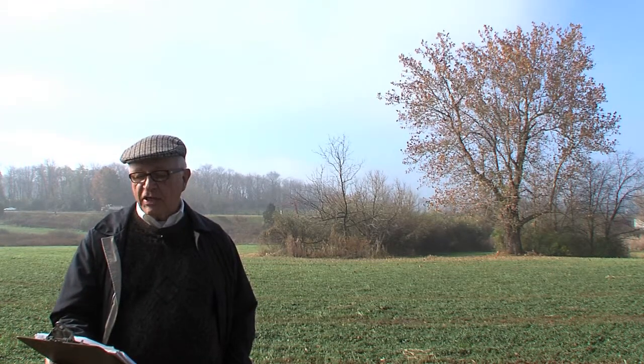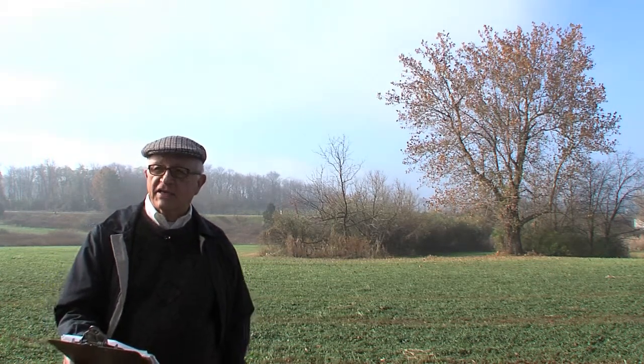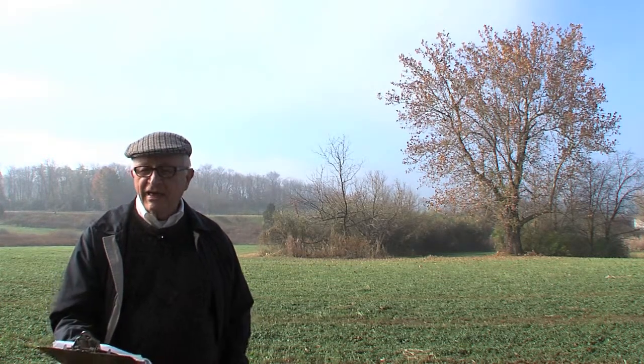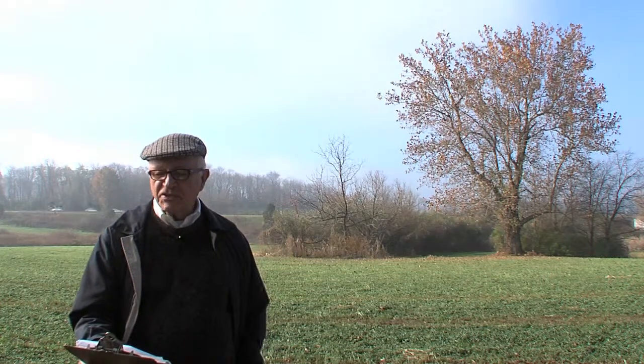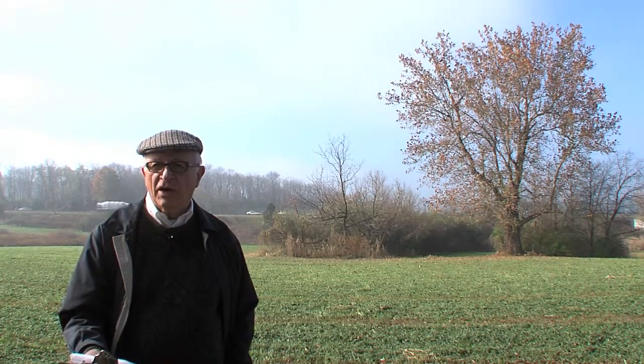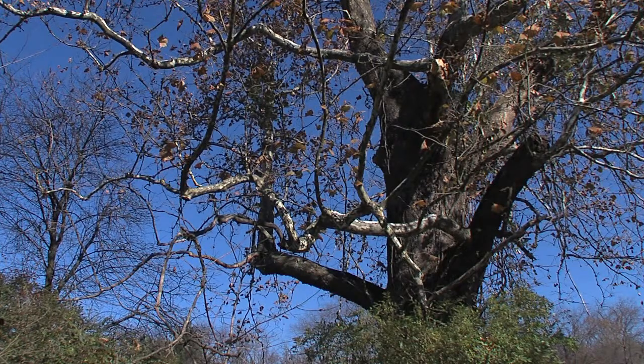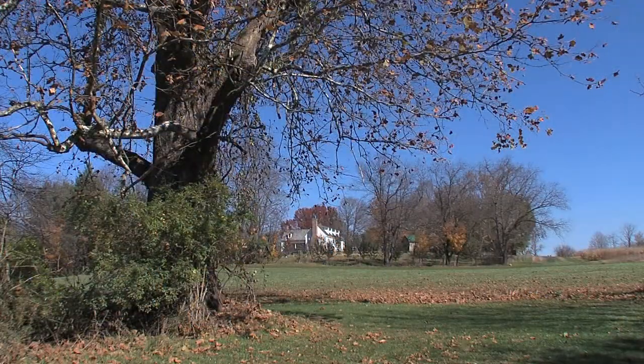We measured this tree. It is 67.6 inches in diameter. And we dated it back to 1701 to 1771. Probably the oldest it could be would be 1701, and probably the youngest would be 1771. So this tree, we feel sure, was here before the building of Smithfield.